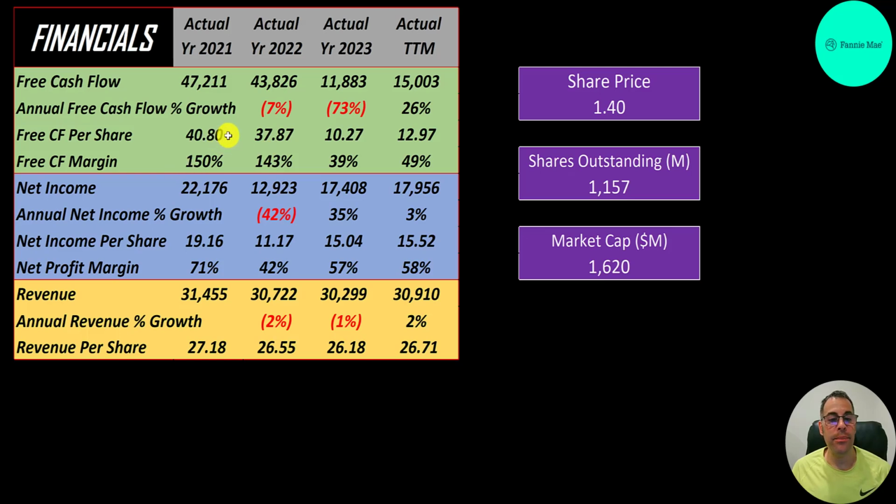Kind of crazy, right? Net income is a profit or loss on the income statement. It's revenue minus expenses. That's pretty high as well. 18 billion in the trailing 12 months, 22 billion in 2021. Really high margins. They average over 50% the past 4 years. Revenue is the sales for the company, and that's pretty flat, from 31 billion to 31 billion.